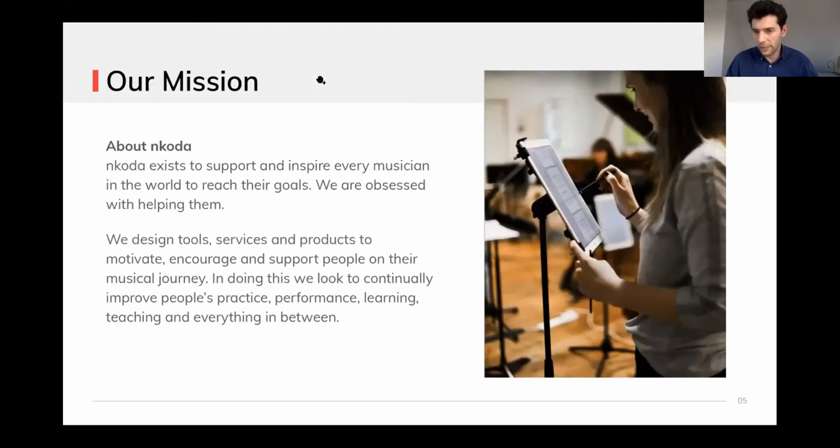Our mission is very clear at nkoda. We exist to support and inspire every musician out there. It's a very bold mission, and we help them to reach and attain their goals. We are obsessed with helping them. And we do so by designing products and services to encourage them throughout their musical journey.